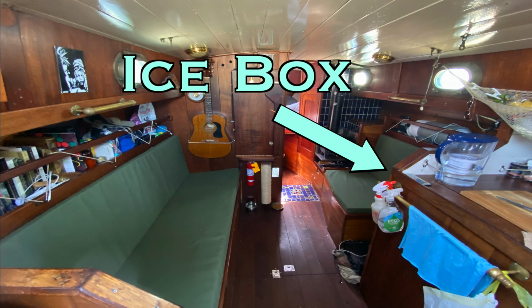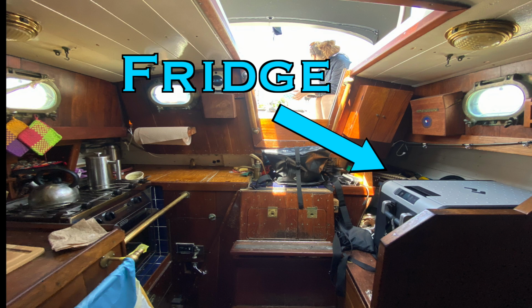So the mission today is to remove the ice box. We had our fridge set up in the quarter berth over here. We're gonna move it over to where the ice box is. One reason is it will make it safer, because at the moment we have our life raft stuffed into the far back of the quarter berth where it's completely inaccessible. We could never get it out in an emergency. So if we put it where the ice box is, it'll be accessible when we need it.